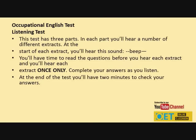Occupational English Test. Listening Test. This test has three parts. In each part, you'll hear a number of different extracts. At the start of each extract, you'll hear this sound. You'll have time to read the questions before you hear each extract, and you'll hear each extract once only. Complete your answers as you listen. At the end of the test, you'll have 2 minutes to check your answers.